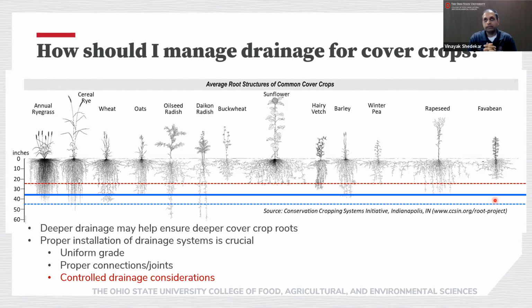Maybe if you have the opportunity, maintaining a little bit steeper grade, especially for your main lines, might be a good idea. If a lateral or two fails, it's easier to fix. If your main fails, that is a more expensive deal. So maybe uniform grade, and try to get on the steeper side if you're not in a very flat landscape. A majority of failures that we see, whether or not with cover crops, is at the connections and joints that are made. So proper joints is another key consideration. And of course, if you're thinking about controlled drainage or drainage water management, then there are additional considerations you may want to think about.